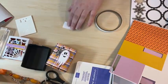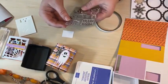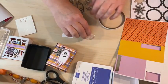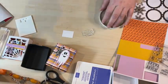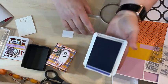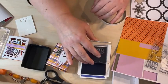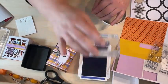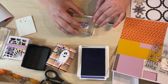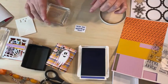Okay, so then we're going to take our rectangle and we need another stamp. So we're going to do Enjoy This Spooky Treat. So we'll take that here and we'll do a block. I love that it's Orchid Oasis. That's a fun color to use for Halloween treats. Except I think I need to re-ink my Orchid Oasis. All right. Oh, there we go.